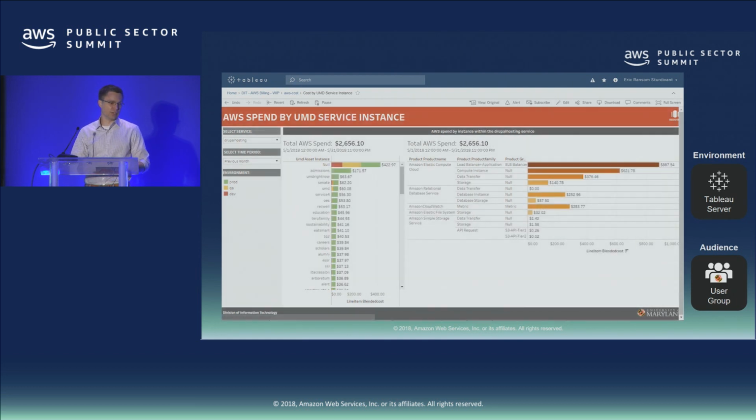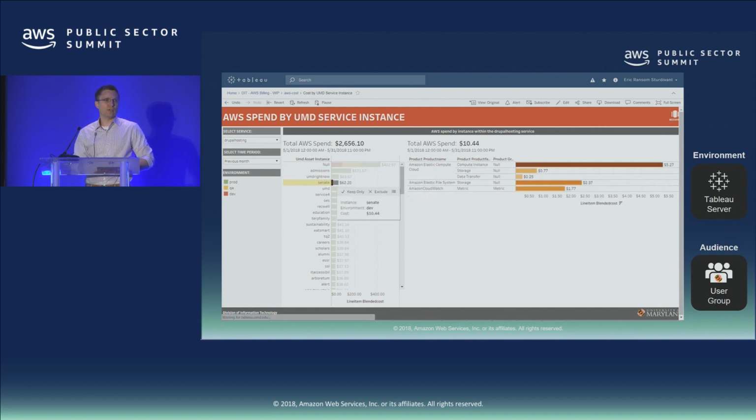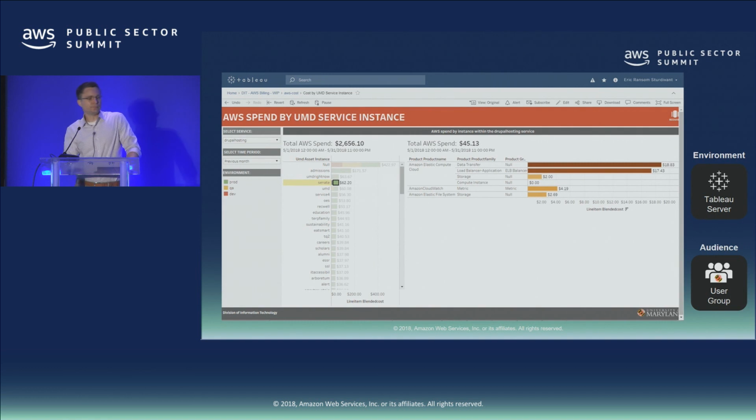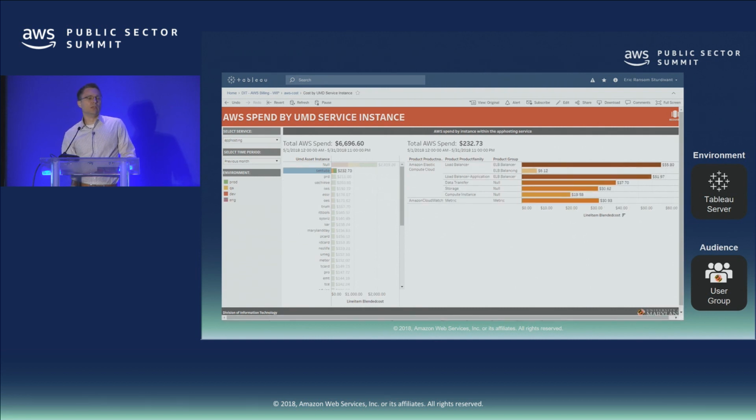So one of the top ones on there is Testudo. That's our student information system. I can drill down into the production cost versus the development, and I can see how much we're spending on EC2 compute versus storage versus data transfer, how much we're spending on CloudWatch metrics, how much we're spending on load balancers, all that kind of stuff. One of the things that came out of being able to do this analysis was the realization that we were spending quite a bit of money on load balancers, and they were mostly idle load balancers.